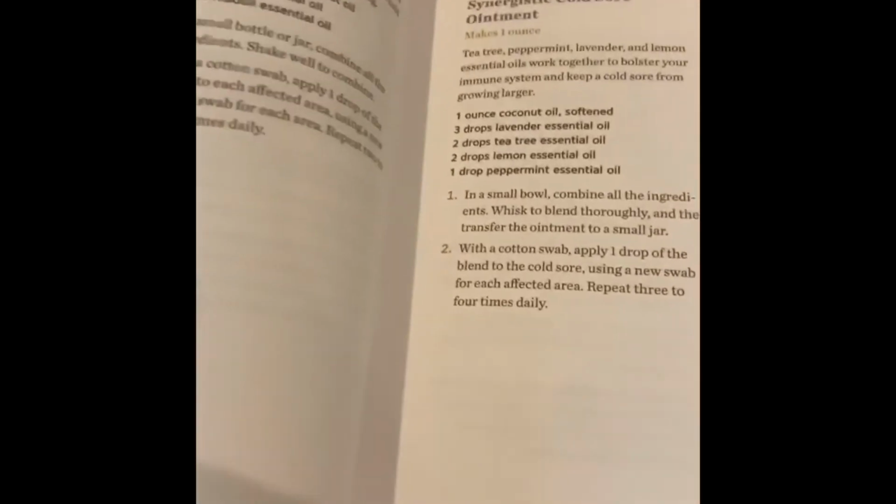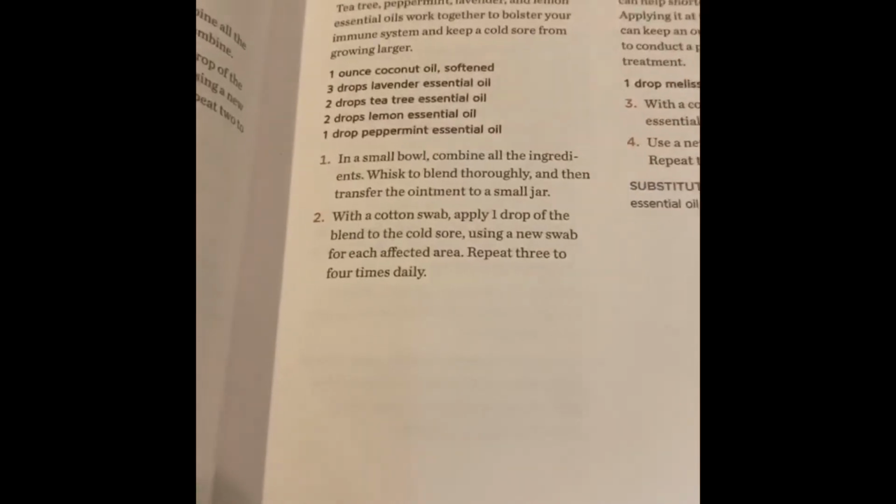Good, easy to read recipes for everything you can think of. I mean, everything. Such a great resource. So you know what to do with your essential oils. We have used these recipes, trust me.